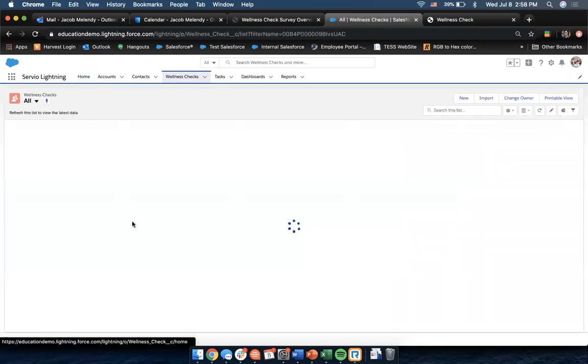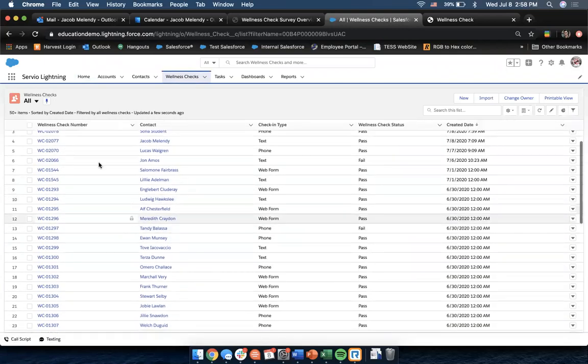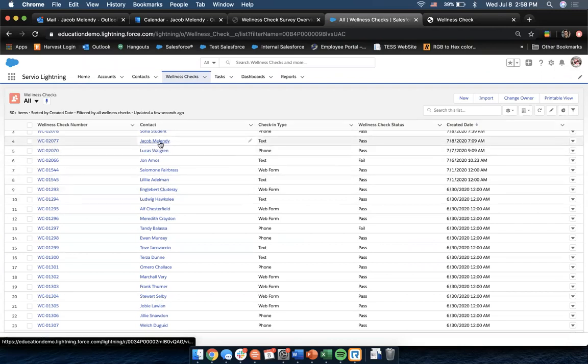Finally, the object that this is all loading to, it all comes into the wellness checks custom object within Salesforce. And the only data that's being passed to Salesforce, and this really adds to HIPAA compliance, is who is the contact. So in my example, Jacob Mellendy here, what was my check-in type? So I can see my check-in type was text in this example. And what was the status of that check? In this case, it was a pass. I am not passing the values around the individual questions, which again adds to the HIPAA compliance of the solution.